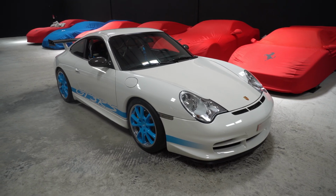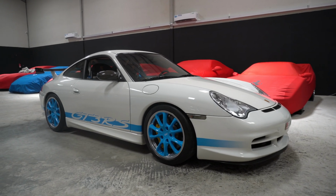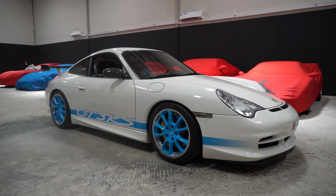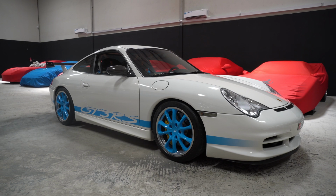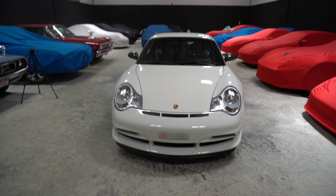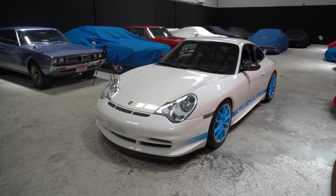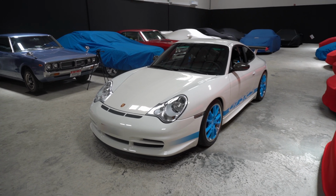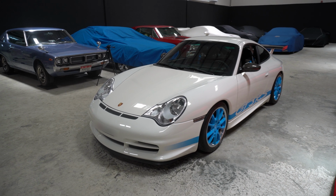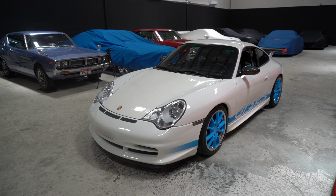So this is a 2004 RS, the first GT3 RS ever created. Obviously there was the 911 RS in 1973, but this is the first GT3 RS. Obviously a Gen 2 996, GCC spec car as well, which I don't know how many of those there must be. This could be one of one or one of just a very few. There's only about 618, 620 of these cars made, so there can't be many GCC spec cars at all.